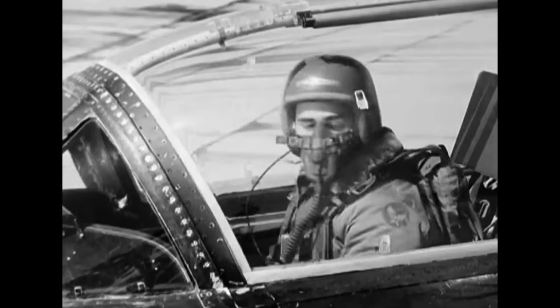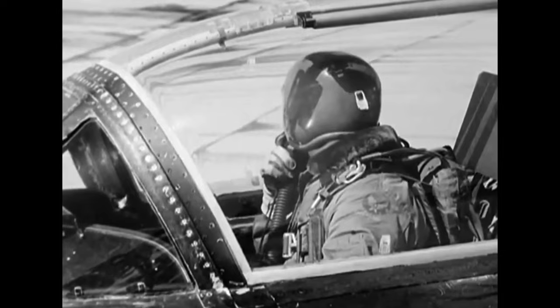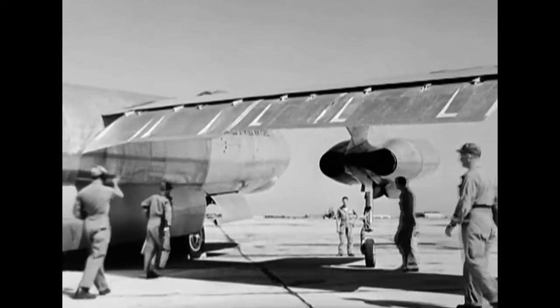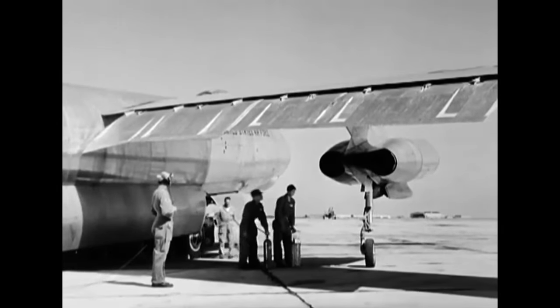You don't have to allow any time for engine warm-up. Once these jets are fired up, they're ready to fly. They do have a mean streak, so clear the danger areas well ahead and behind the engines and go to it.